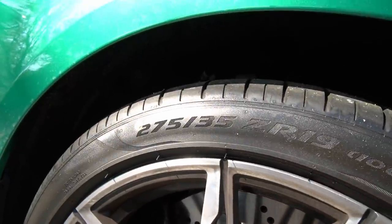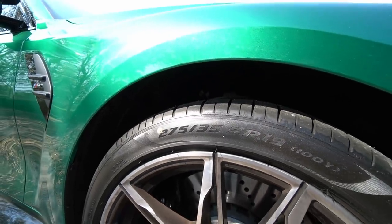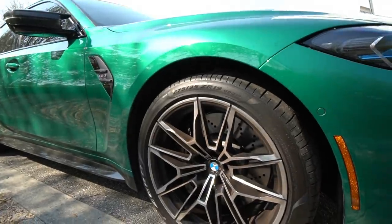Oh yeah, and check this out, guys. 275-35 in the front, guys. 275-35. That's pretty aggressive coming from factory. I believe the previous generation F80, F82 was 255. So can you imagine what you can do with aftermarket? You can get super aggressive with this car, guys. There's plenty of room under the fenders.